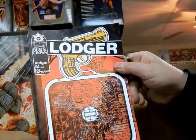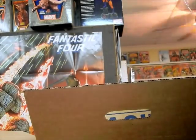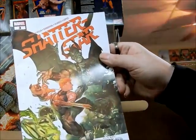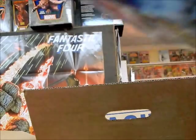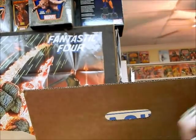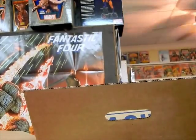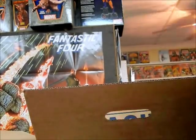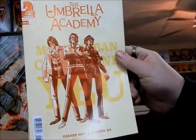Newest issue of Lodger. And we've got the issue 3 of Shatterstar. Not sure why Marvel wanted to do this, but it's selling not very well at all. Marvel is throwing way too much stuff at the wall and it's not sticking. This is cover B on the Umbrella Academy. Again, tell Gerard Hartfisher says hi.